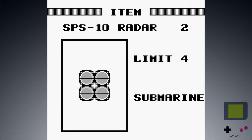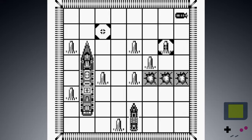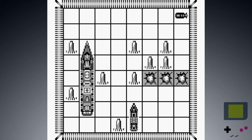Is this a Battleship RPG? What? Yeah, there's like levels and stuff. Oh, that's awesome. 48 levels. Oh my gosh. Okay, let's try the radar. Did it do anything? Nope. Okay, so not only have they updated Battleship, they've given it actual progression. I'm pretty sure they just hit me, by the way. No, they didn't. You know we gotta play until we either beat them or get game over, right?